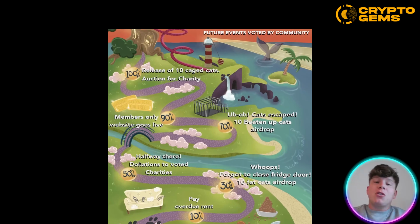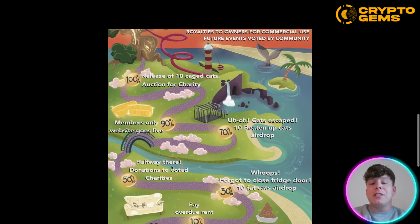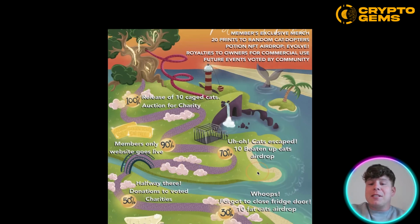So everyone, I'm going to talk about the membership perks you get. You're actually going to get a chance to vote in big valued operations. For example, choosing charities. So when it's doing the donations to charities, you can put your vote in. The cats have escaped at 70%. 10 beaten up cats airdrops. There's going to be another airdrop for another project called the Beaten Up Cats. Very, very cool. And then 90%, members only website will go live.